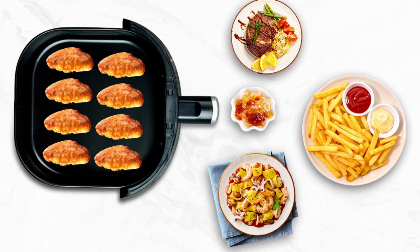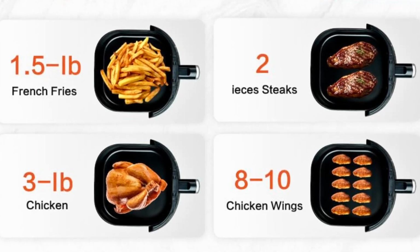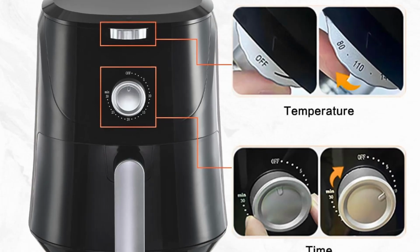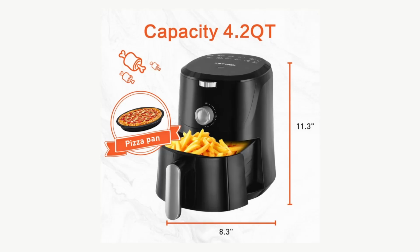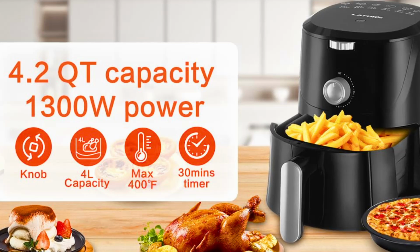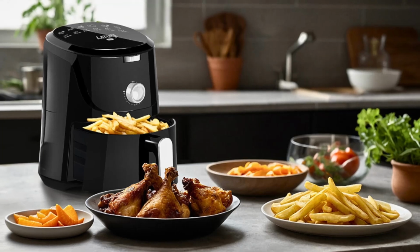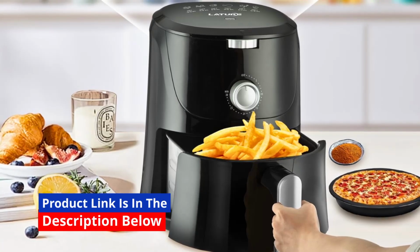Multifunctional cooking. Replace multiple appliances like toasters, rotisseries, and ovens. With a temperature range of 170 degrees Fahrenheit to 400 degrees Fahrenheit, it's ideal for air frying, roasting, baking, and even dehydrating fruits. 6 easy cook presets. Take the guesswork out of cooking with presets for chicken, pizza, steak, fish, drumsticks, and more. Each preset optimizes time and temperature for perfect results every time.